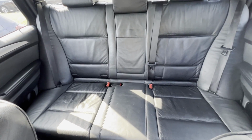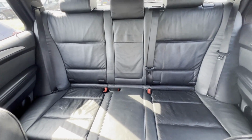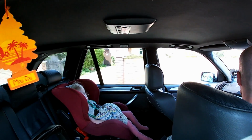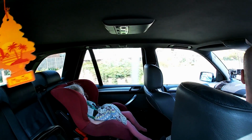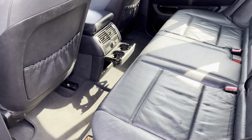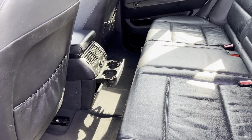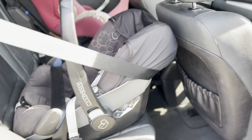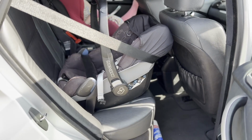So on practicality, in the first generation X5, there is no ISOFIX. So that's why I had to dig out one of our old belt-secured child seats from the archives to strap my little one into there. Also, I would say that there's no more sort of leg room and distance between the seats and the seats in front than what you would expect from just a normal hatchback. This belt-secured rear-facing child seat is almost touching the seat in front of it.